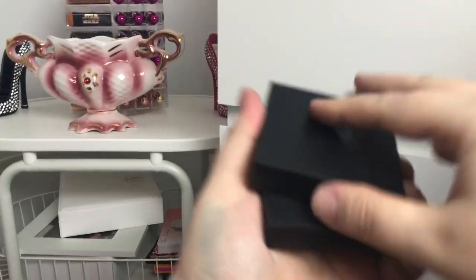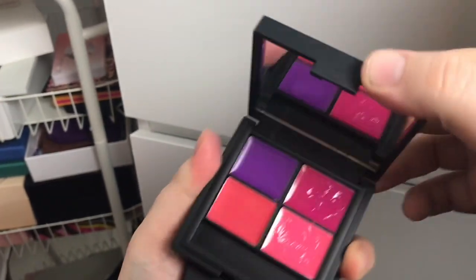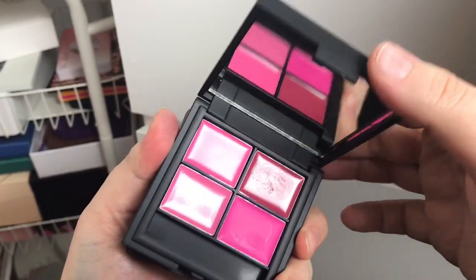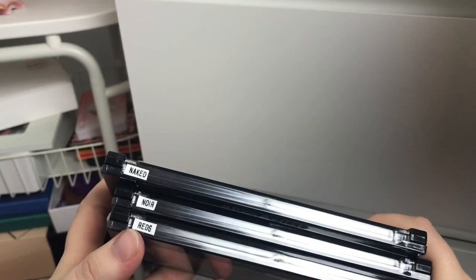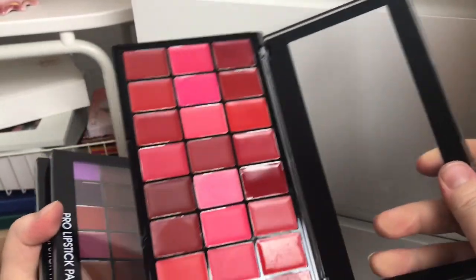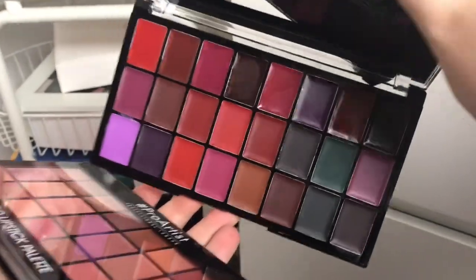And we have two small ones from Sleek. It's their Mardi Gras. Mardi Gras, is it called that? And Showgirl. Then I have just three more in here. These are really good, actually. They have changed this a bit now, but Pro Artist lipstick palette. So we have, you know, the reds, the noir, and the naked. So this is the red one, obviously. And the noir one with the cool colors. And the nudes. Ow. So that's lip palettes.